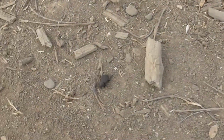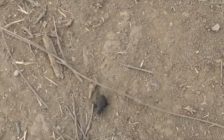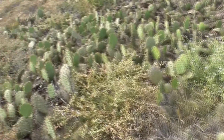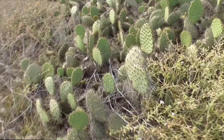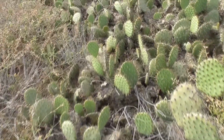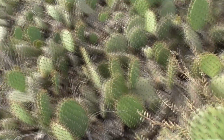Here we got a little beetle, a little bug. Looks like a stink bug. Of course, no coastal environment is complete without our prickly pear cacti. Coastal prickly pear, right, from the genus Opuntia.